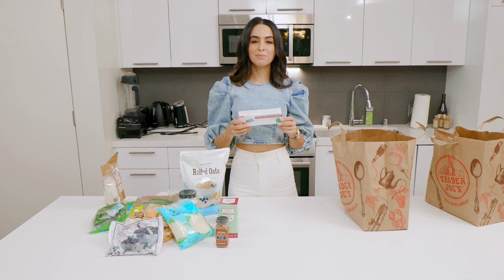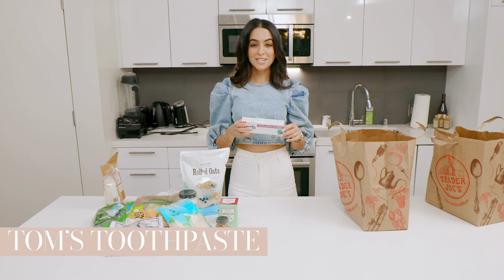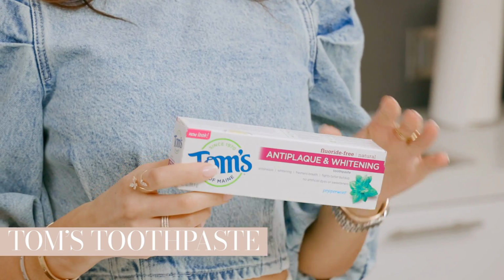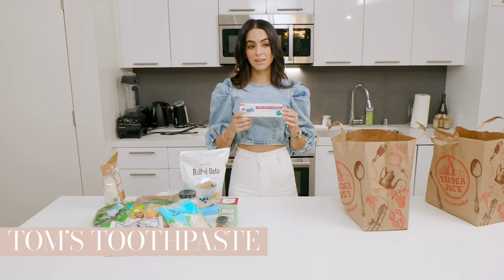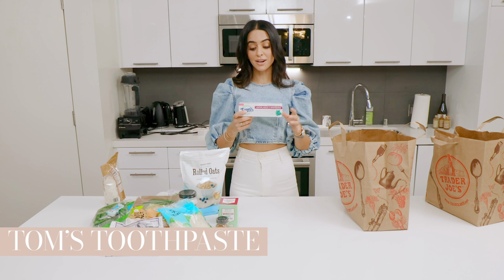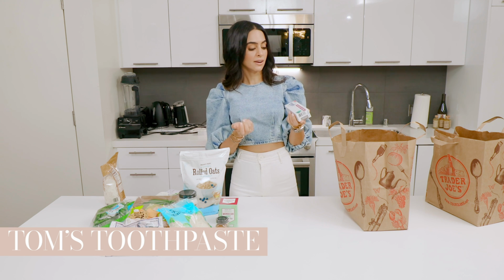This is not a Trader Joe's brand, but I was actually just shopping this morning and I was out of my Tom's toothpaste, so I decided to get some. I've really tried to make the switch to all non-toxic, and toothpaste is one of them. If you look on the back of a lot of toothpaste, it has lake dyes, like red, blue. Whenever you see those numbers, that's one thing I would try to avoid. So I love that they carry this brand.